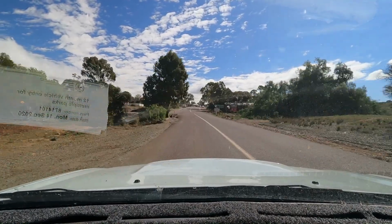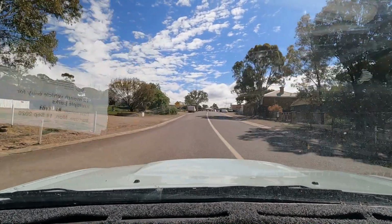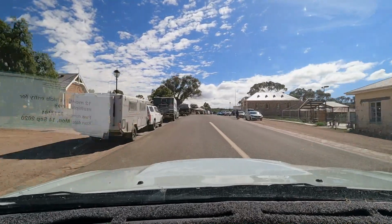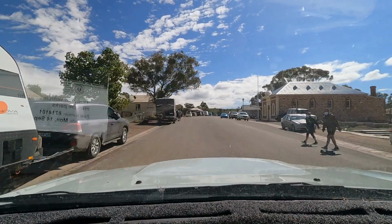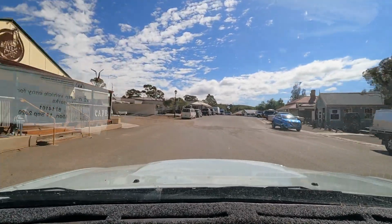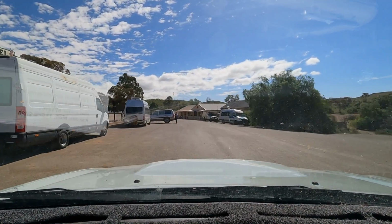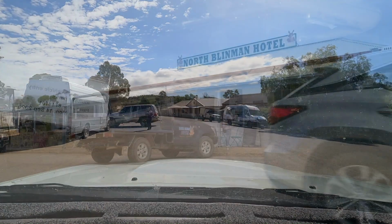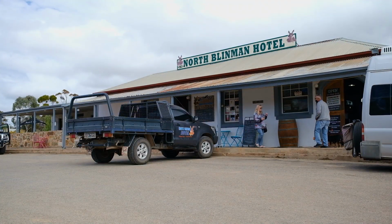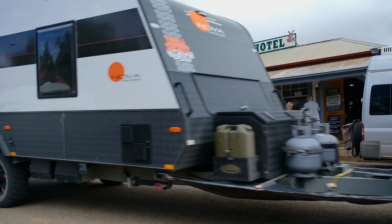At its height, several hundred people lived here, working in the copper mines. Wow. It's lunchtime in Blinman. And every man and his dog is here. I like Blinman. It has a go-ahead and really friendly vibe.